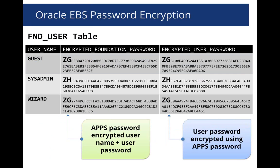So when we look at the table, we'll get into a little nitty-gritty here. The FND user table stores both the user's passwords and the app's password encrypted. This is a dump of the FND user table. I just picked a couple of users: guest, sysadmin, wizard. If we look at what's stored in the table, there are two columns, one called encrypted foundation password, the other called encrypted user password. The encrypted foundation password holds the app's password, encrypted using the username and user's password as the encryption key. The encrypted user password is the user's password encrypted using the app's password.